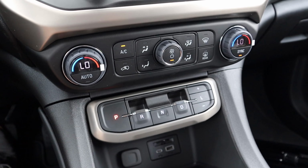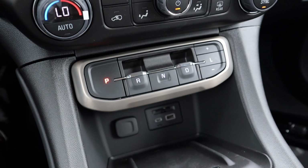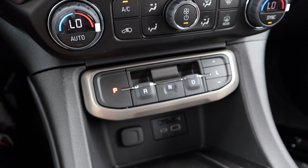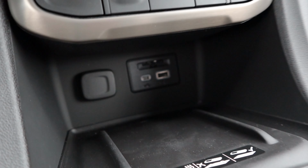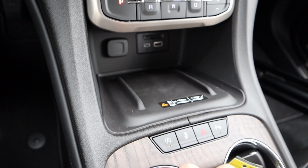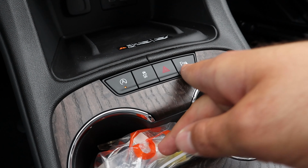This does have a dual zone climate system for the front, and then we have our interesting gear selector system right there with all of the little pulls and pushes. Almost, I don't know, feels like a toy in a way. Got our USB setup right there. It does have a wireless phone charging pad, and then we've got our auto stop start here. Notice the stability control, and then the hazard lights, and then the parking sensors.